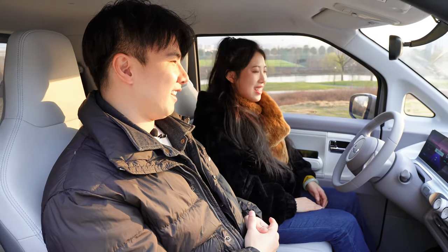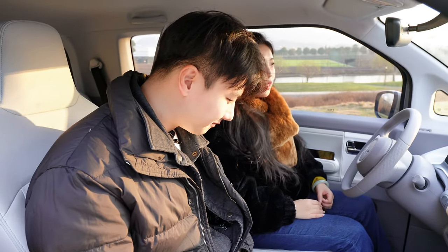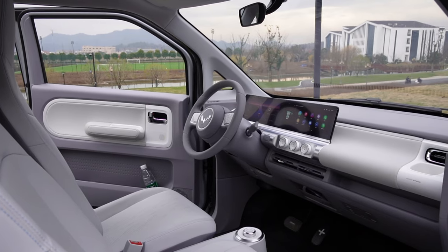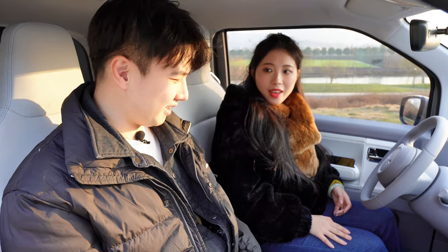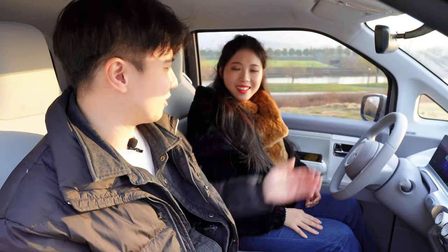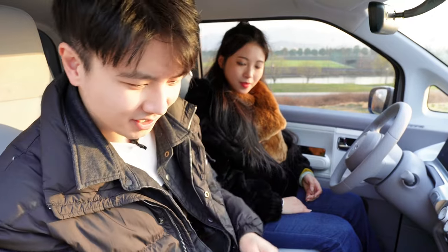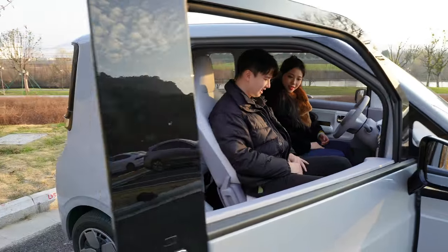Yeah, that's right. And I like the stainless road here because if I can't open my door, I can use the passenger side. That's one of the benefits, because sometimes the car is parking in a very narrow parking spot, so you couldn't open that side. And then you can just go straight from this side and open the door, and then just get off the car. Yeah, I think that's good.